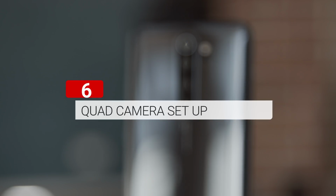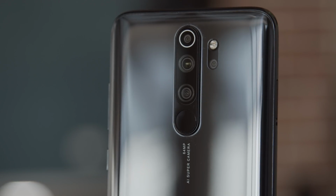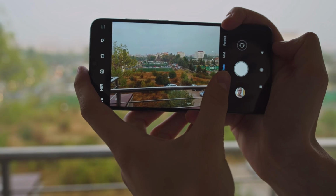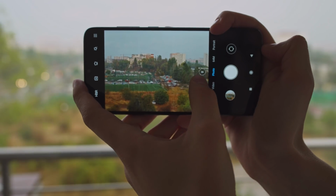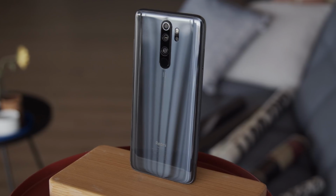The Redmi Note 8 Pro isn't just packing 2 cameras or even 3. Nope, this is a quad camera setup. There's a 64-megapixel main shooter, an 8-megapixel ultrawide, a 2-megapixel dedicated macro camera, and a 2-megapixel depth sensor. Now, the only question that really remains is quantity versus quality. Are these cameras really so impressive? The main cam should be, but naturally we'll put it to the test.